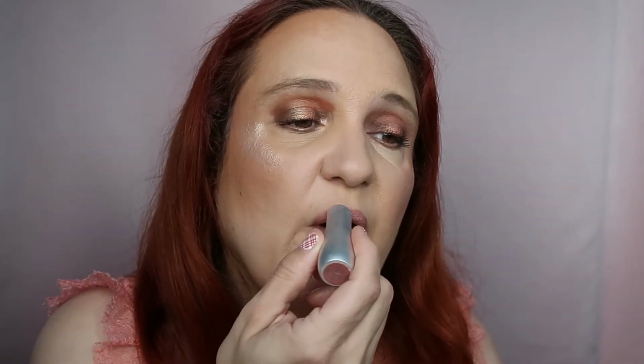Okay, now I had in my head this shade from Essence. I'm not sure if they match. No, I think the Essence is too dark. Okay, so I'm going to switch to Kiko. I think this one will be better. Well, on the other side I have this Essence one. This is the matte velvet lipstick in the shade 03. It's almost over, so let's try and get something out of it.